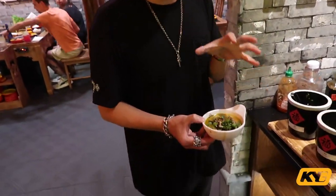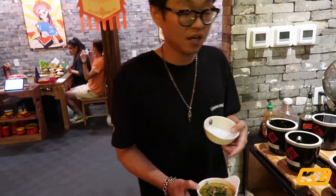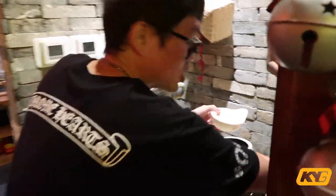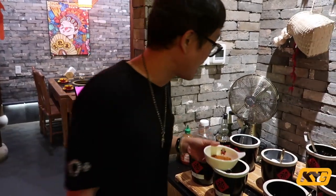And I'm gonna teach you guys something very special. Most people just do one sauce plate and that's it. The actual authentic way is you need what I just made, which is called a wet plate, and then you gotta make a dry plate. It's very simple. You literally just find this chili powder and you just shove it all in the bowl. For people who like spicy, this is how you want to do it, because the meat is going to be spicy already and you dip it in that.